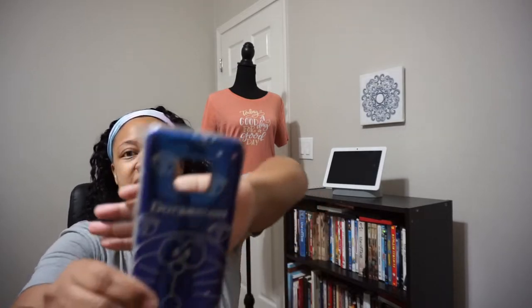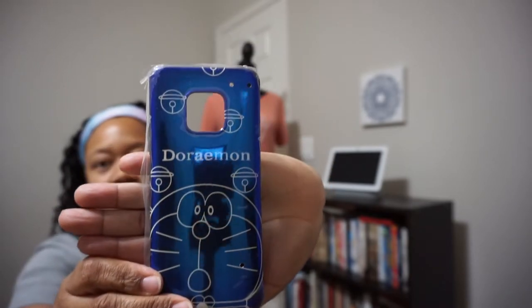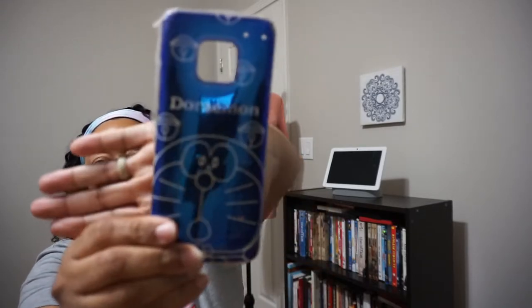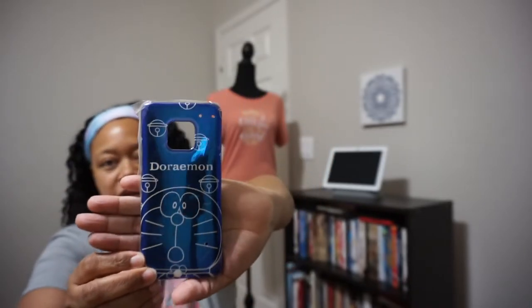All right, so that is the first item, and I'm just gonna reach in here and get another one. Obviously, I know what this feels like it is, but let me just take a look. Okay, a phone cover. All right, and I have no idea what kind of phone this would fit, but I think this is, I've seen this character before. Looks like it's Doraemon. You guys let me know. I probably pronounced it wrong, but this is the phone case. Very cute. Again, I have no idea what phone it would fit.